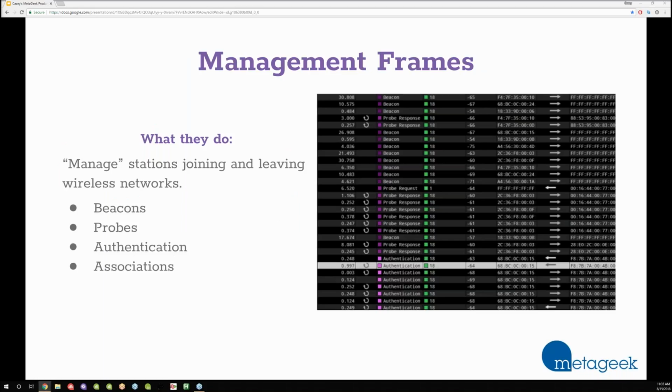We'll go over what those frames or beacons mean. I'll use the words frames and beacons, or frames and packets rather, interchangeably. Management frames help stations get on and off a network. A really good example is beacons.